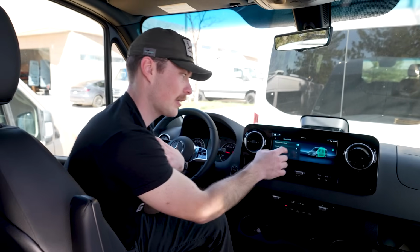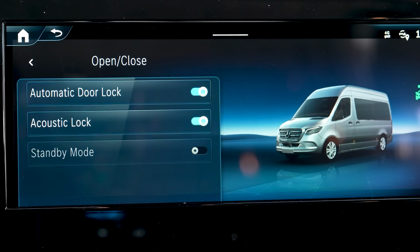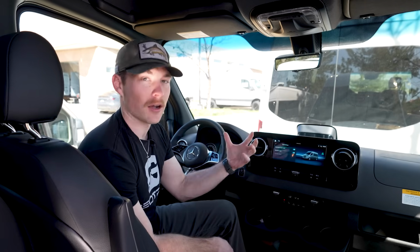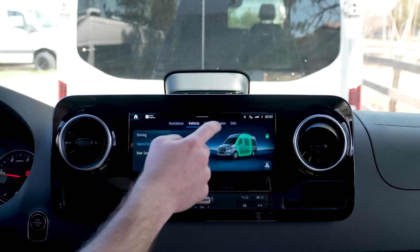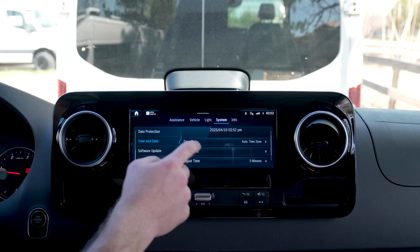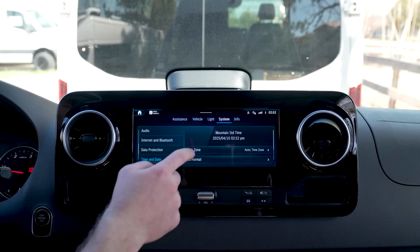Another thing that I personally like is this acoustic lock setting. That way, when you lock the van it's going to honk so you can audibly know that it's locked and safe. So moving on past that, we go over into the systems tab. In here, this is where you will go to change your date and time.